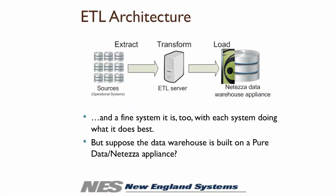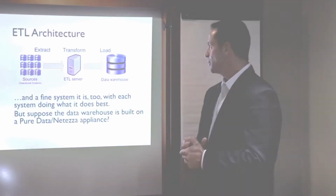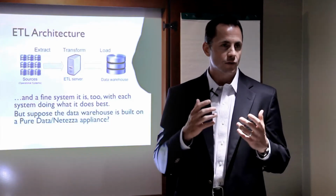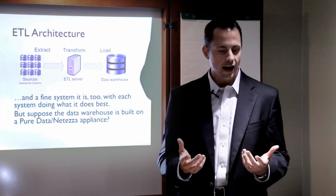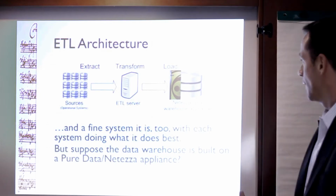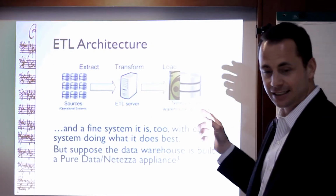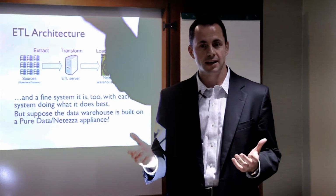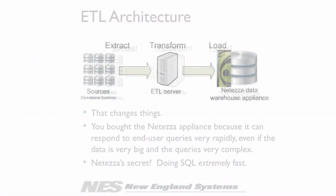ETL has been great for decades for data integration, but that's because data warehouses have basically been relational databases. For relational databases and relational warehouses, these systems work excellently. But if your data warehouse is now an appliance like Netezza, ETL might not be the best method to use to integrate data sources into that data warehouse.